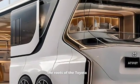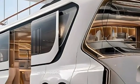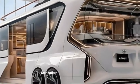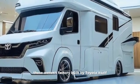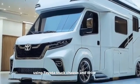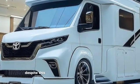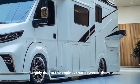The roots of the Toyota RV motorhome date back to the 1970s and 1980s, with models like the Chinook, Dolphin, Sunraider, and Winnebago Warrior. These weren't factory-built by Toyota itself, but rather converted by US companies using Toyota truck chassis and drivetrains. Despite this, they feel like authentic Toyota products, largely due to the engines that powered them.